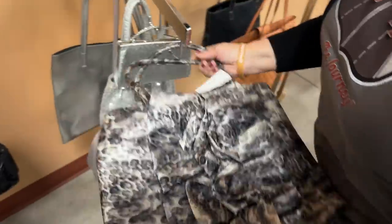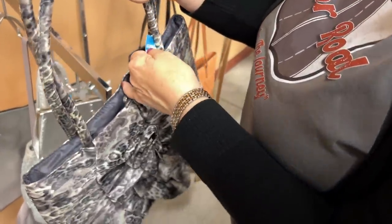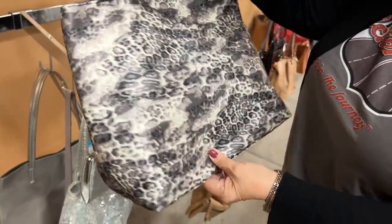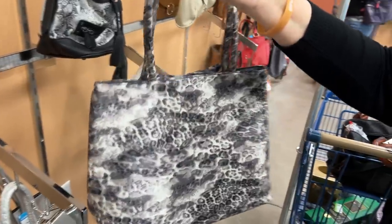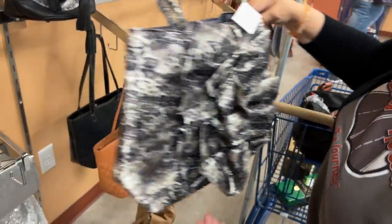What do they want for this? I can get it off of there. They want $6.99 for that. I don't know, that's kind of attractive. Even though it's very, very light, something about that, with the right outfit, and animal prints are very popular. I think we're going to go ahead and get that.